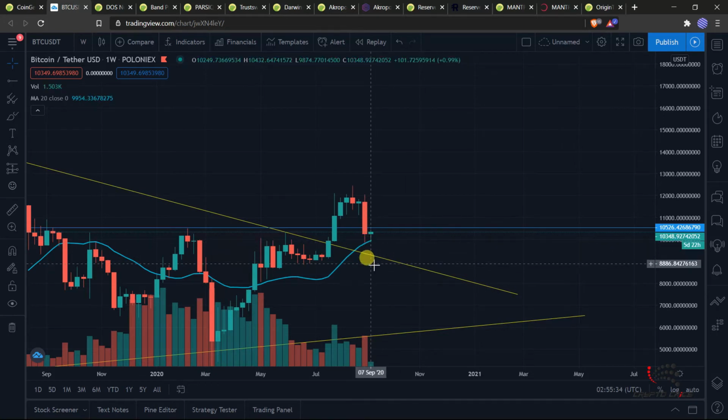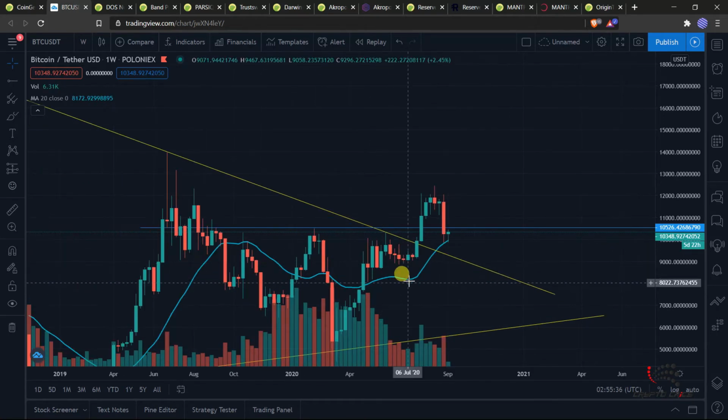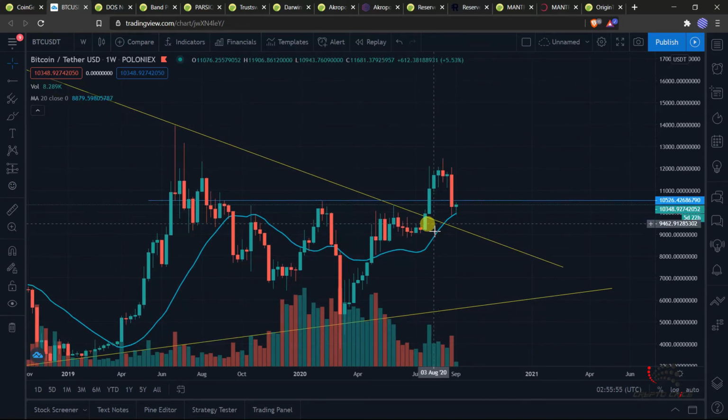Instead of touching that trend line, it is maintaining above the 20-week moving average. This is very much important in terms of Bitcoin price. So the 20-week moving average is very much important, and you can see there is a rejection from this weekly candle, and there is a rejection from this candle also. So instead of touching this, the 20-week moving average is acting as a huge support.